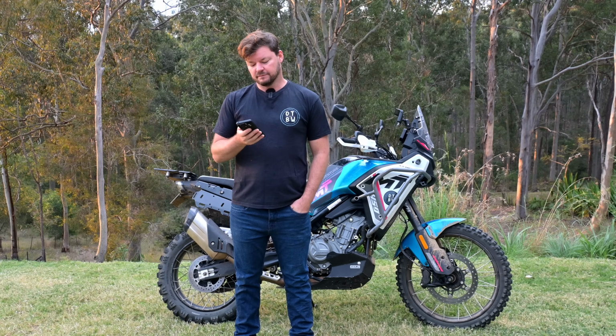Torque versus the 450MT, that's a no-brainer, mate. The MTX has way more grunt everywhere in the rev range. This you got to rev a little bit.